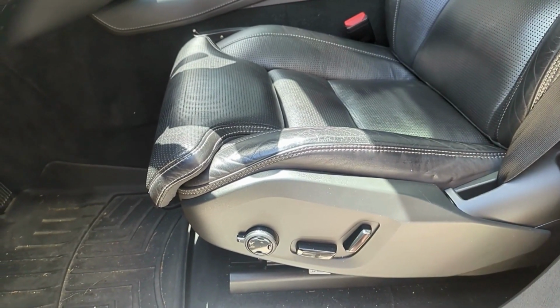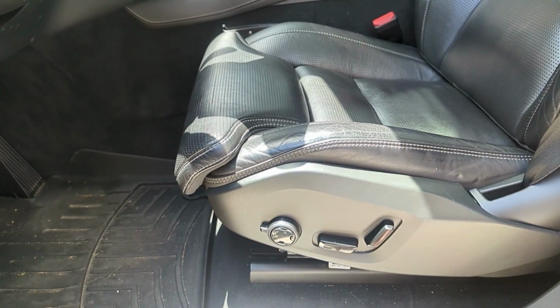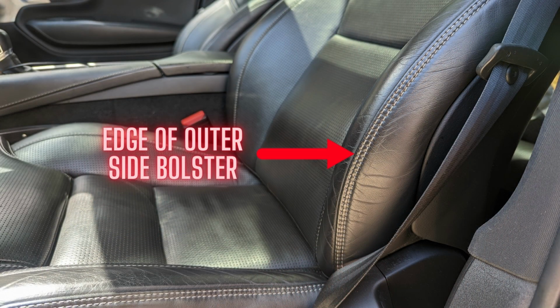The driver's seat is always in the worst shape because it gets more usage. So based on the 15 cars or so that I've owned, the outer edge of the base cushion, the exposed side of the seat base cushion, and the outer edge of the side bolster are the most vulnerable and I would consider high wear areas.